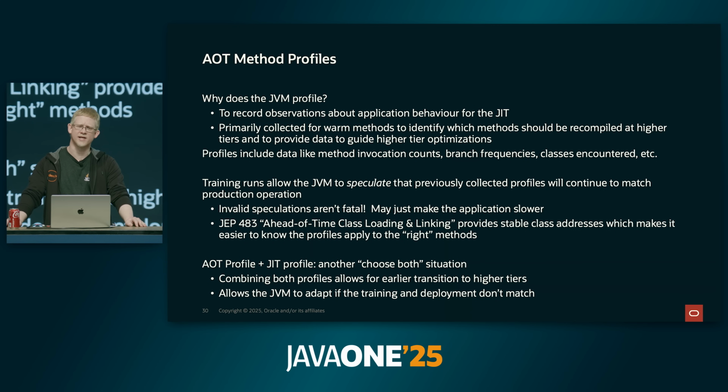And the kinds of data we collect are things like method invocation counters to find out which methods are hottest, branch frequencies to figure out how your data flows through the system, the classes encountered to make sure that we're compiling for the right things and able to inline well.